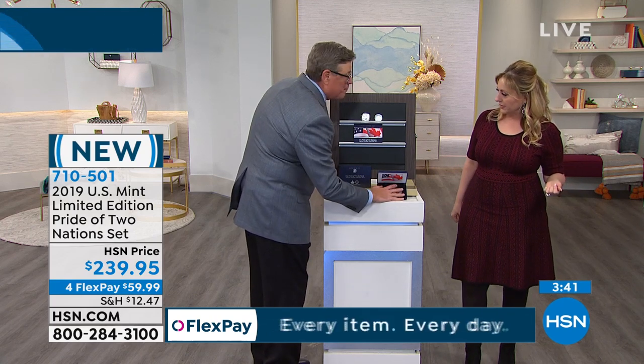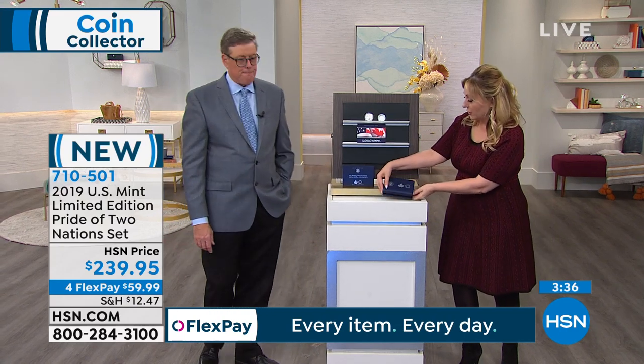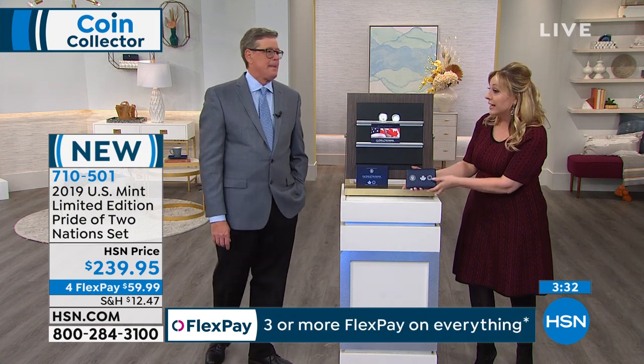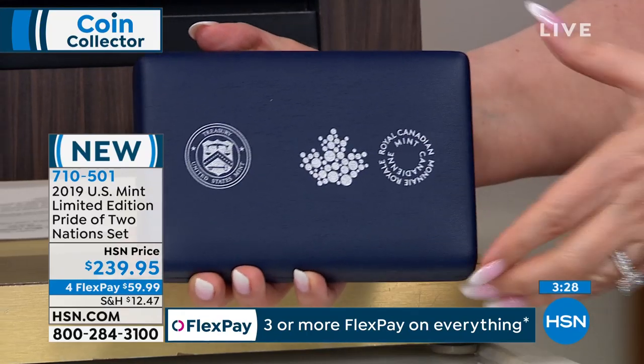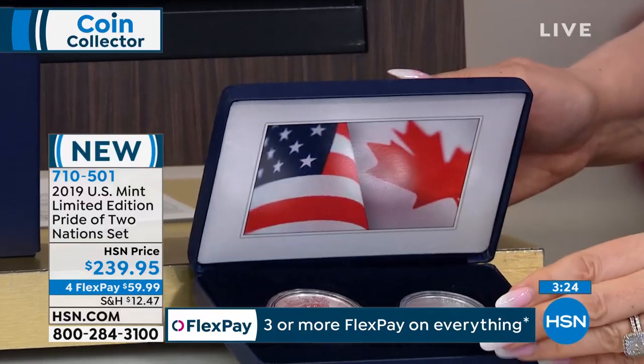And it only comes in this set. By the way, that's a beautiful box that it comes in. If we close the box, this is like everything government packaging, and this is extra special, seeing the countries together. So everything about this is just for this set. And this becomes overnight a set that not everybody can get.